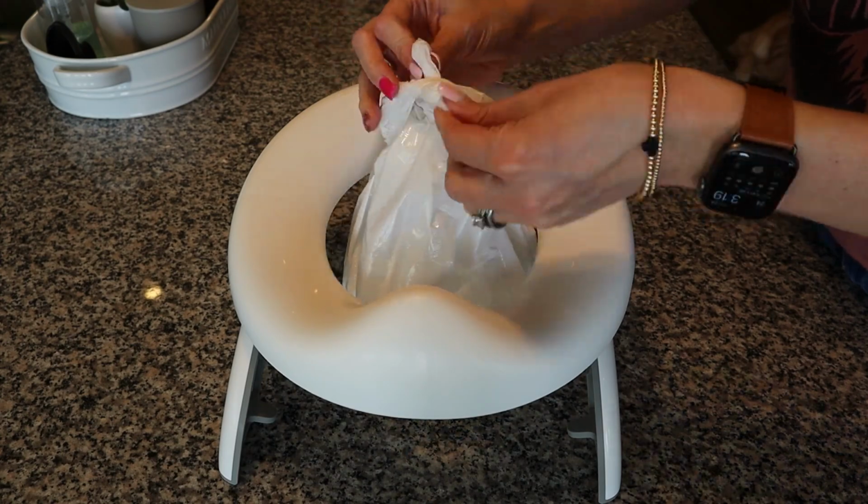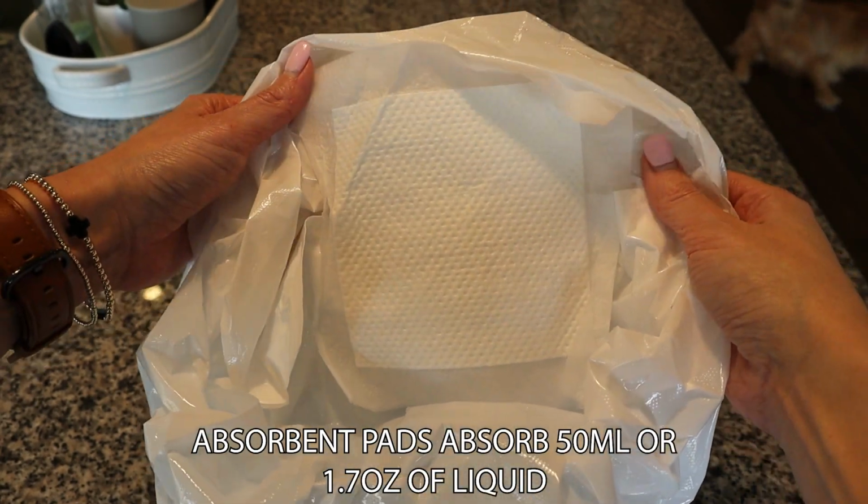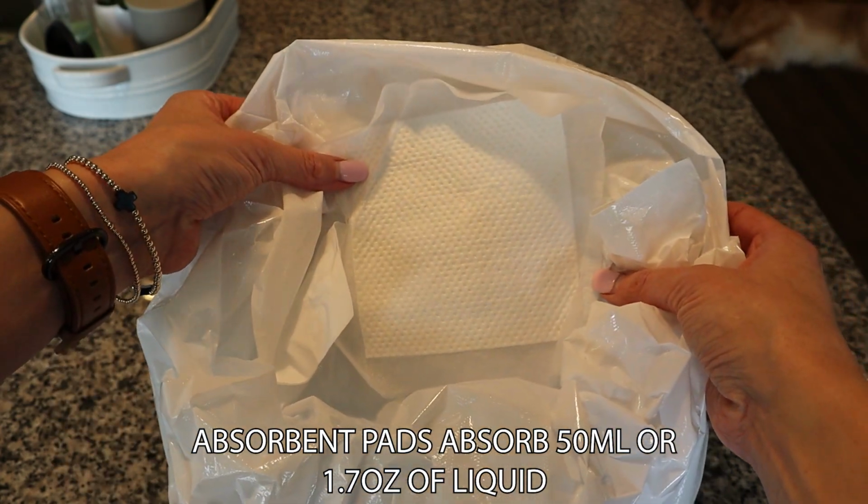A standout feature of the Oxo Tot disposable bags is that they have an absorbent pad inside of them that absorbs 50 milliliters or about 1.7 ounces of liquid. The bags are also pretty thick and leak proof, so once you tie them up, you don't have to worry about anything spilling in your car, and I've never had an issue with smell coming from them either. These bags really do work.